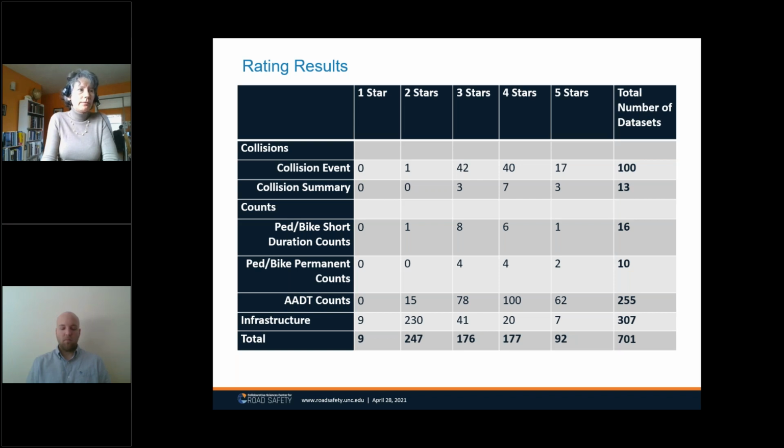In general, we don't have a lot of 5-star data, so that's bad. The count data, we're lacking statewide count data, so that's a problem, and the data we do have tend to be 3 or 4 star. And then the infrastructure data, we had a lot rated 2-star. So a lot of room for improvement there. So that's just a summary. And again, we'd like to continue this in future work.